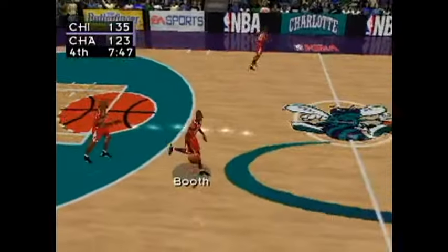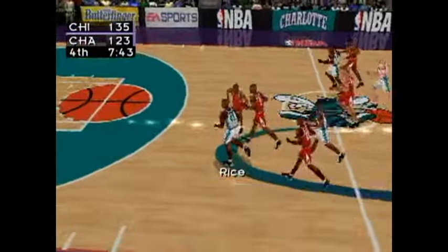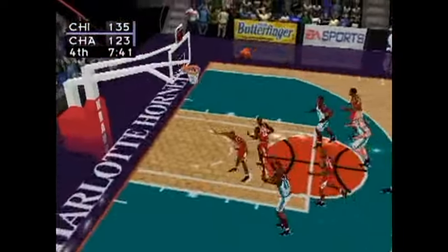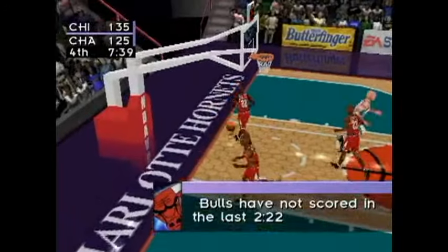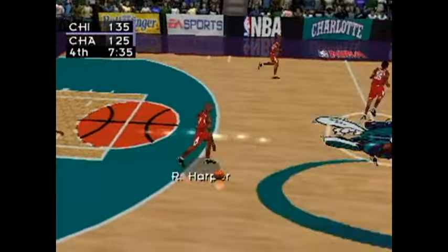Inbound pass to number 22. Rice for the interception. He squares up for the jumper. All net. Inbound pass to Harper.